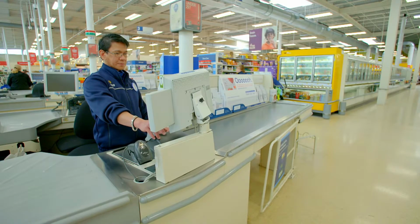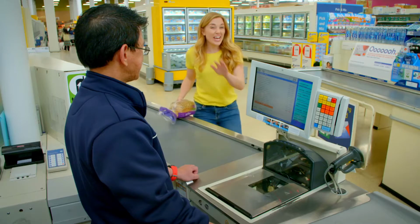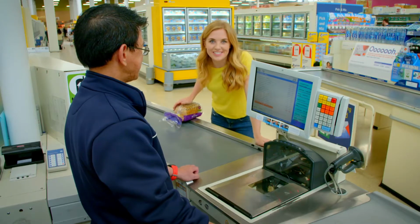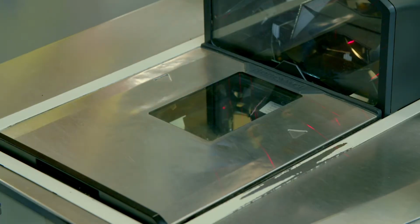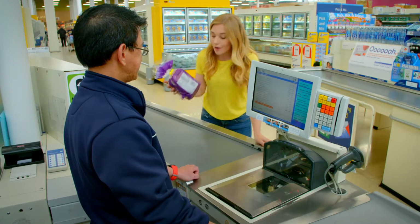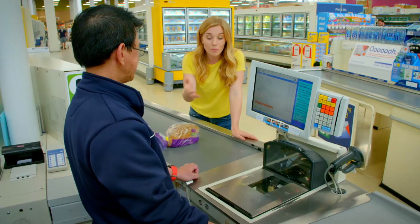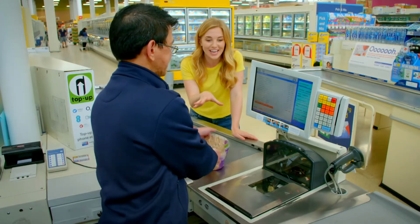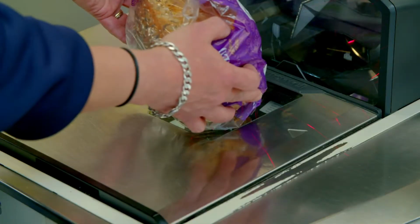When we go to pay for our shopping, all the barcodes can be scanned at the checkout. The checkout has a computer inside, and underneath this glass panel, there's a machine called a scanner that looks and reads the barcodes. The items come down the conveyor belt, and Roberta will pass the barcode over the scanner. And that's my favourite part. Did you hear it? It went beep.